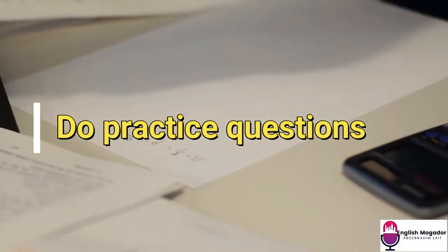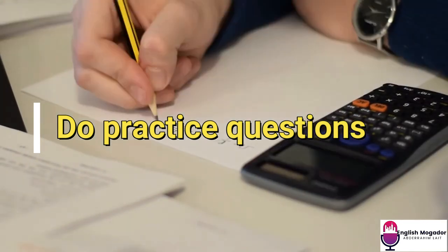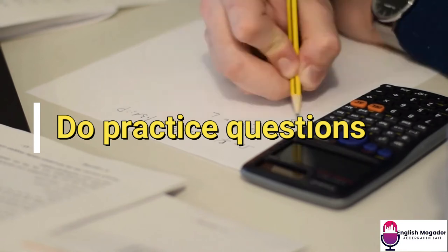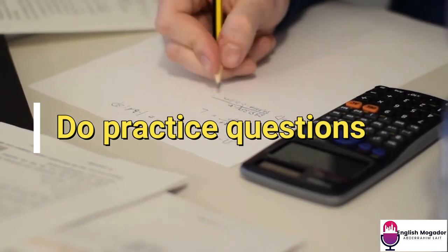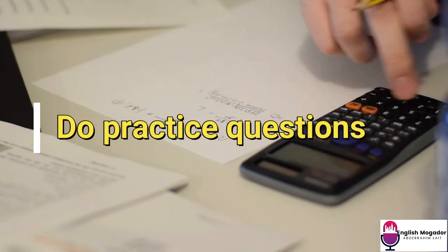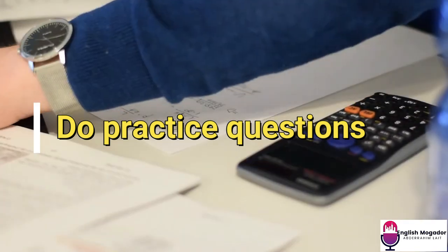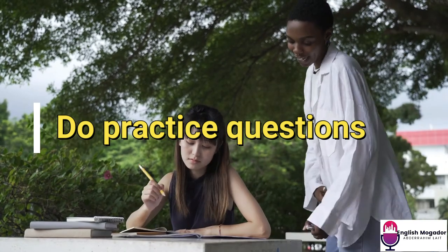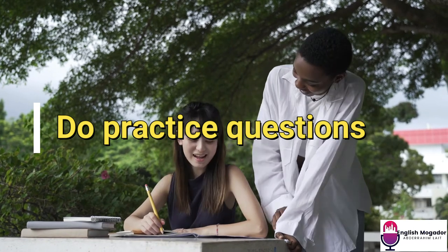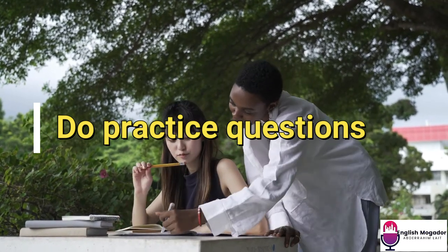Third, do practice questions. This is especially helpful for subjects such as math. Practice doing the questions in the book that you were assigned for homework. Do extra questions in the back of the book. Redo questions that you got wrong, and try to figure out why you got them wrong. Do practice questions until you feel more comfortable with subject matter. If you still have more time before your exam, ask for assistance either from a teacher or a friend.